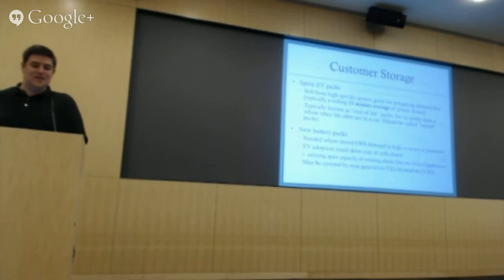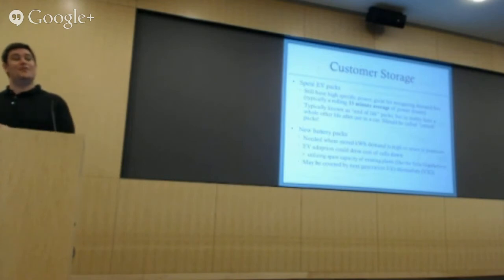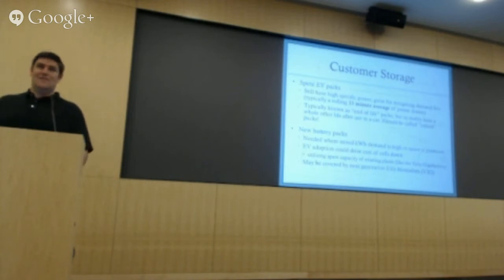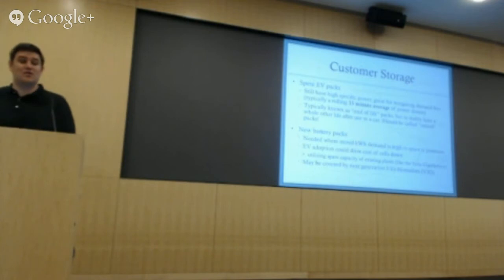But the main thing for customer storage is whether you're looking at a used pack or a new pack. Unfortunately, I have a Nissan Leaf that has major battery degradation, but for home use that battery still has tons of energy available and very high specific power. I can still get 80 kilowatts out of my Leaf pack, even though its capacity is not so great. And that high specific power is really good for mitigating demand fees. So maybe there's a company that takes these spent packs and puts them in a system going to a commercial customer.